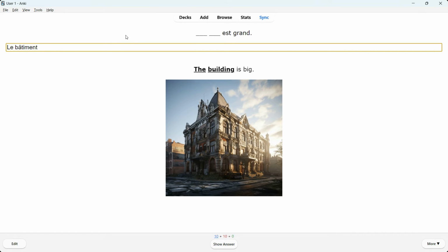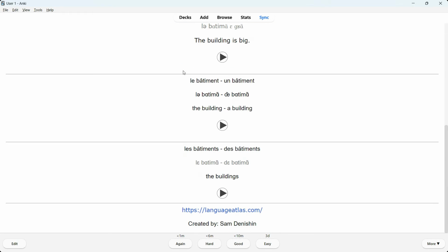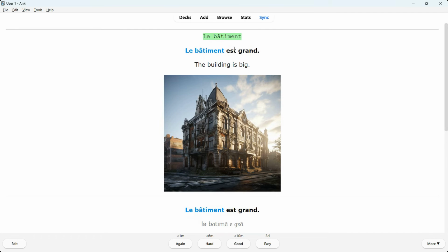So let's see what happens if I enter this. Le bâtiment est grand. Le bâtiment, un bâtiment. Les bâtiments, des bâtiments. Great. So as you can tell, I have the answer correctly. Hence, it is green. And this is how Anki shows you that you had the answer correct.